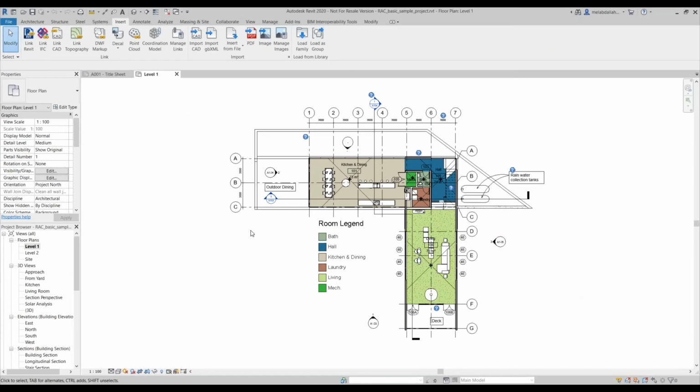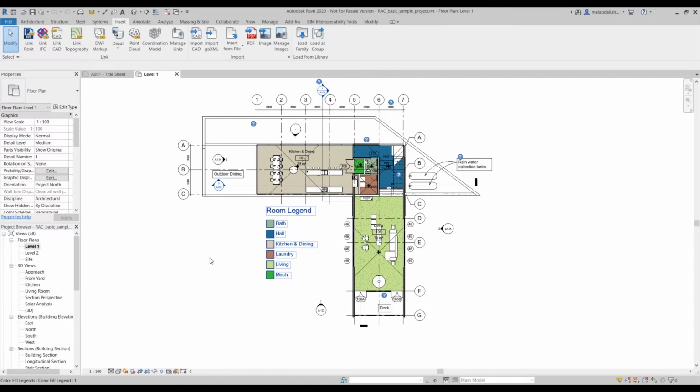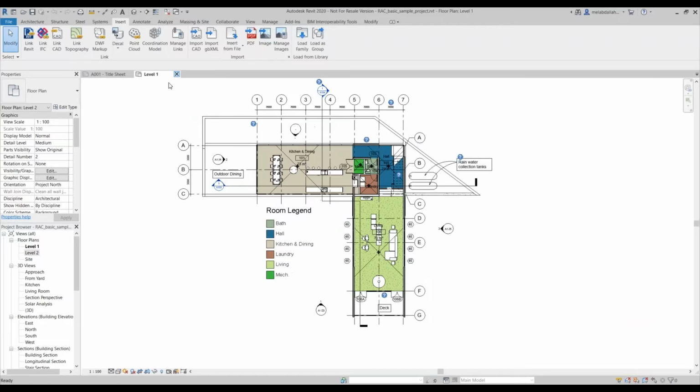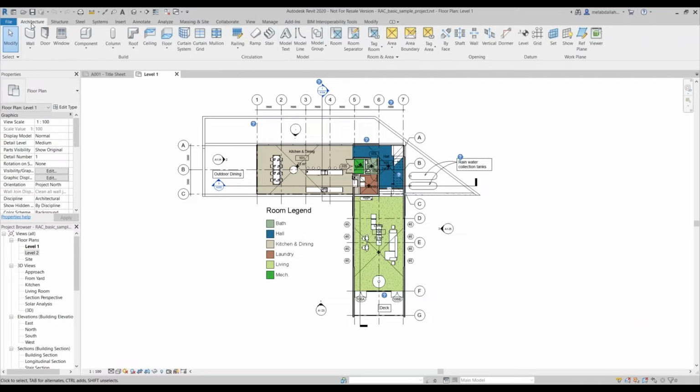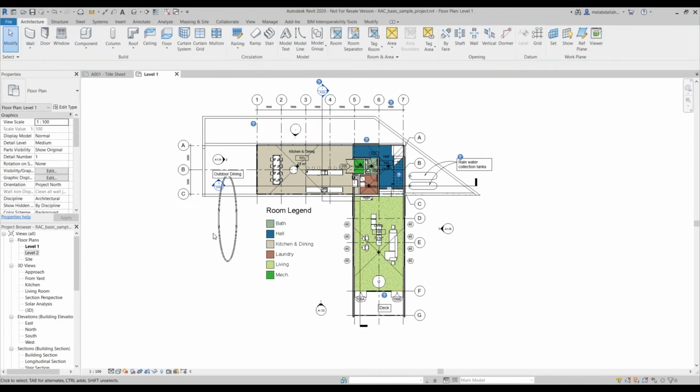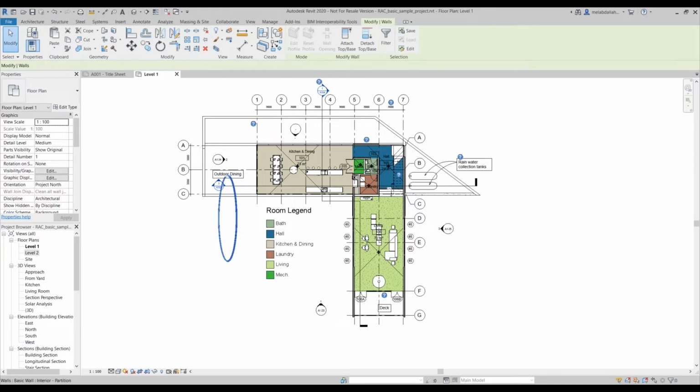So let's go to Revit, level 1. Say I want to add an elliptical wall. All I have to do is click on the wall command, and you can notice here I have ellipse, and first click and second click to define the radius, and I have an elliptical wall. Now let's see this in 3D.